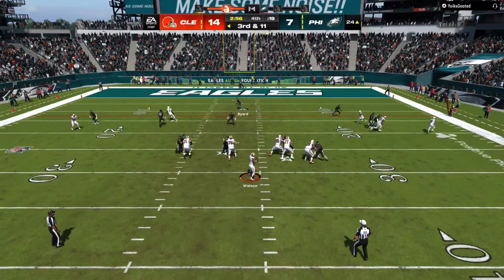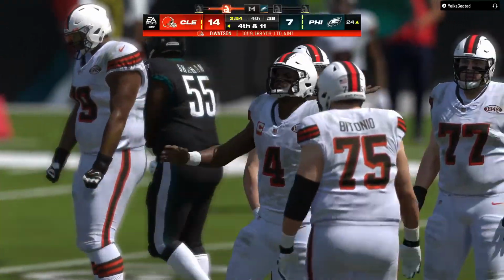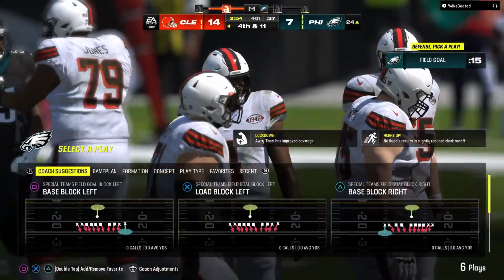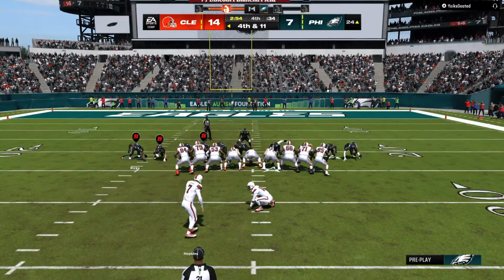Throwing on third down, Watson. And that will be incomplete. They certainly thought he had a window to push that ball downfield, but as soon as he released the throw, the corner was there to slam that window shut.